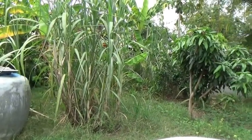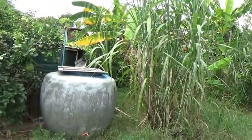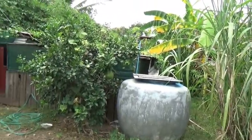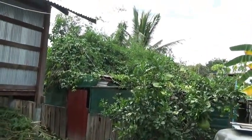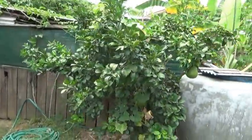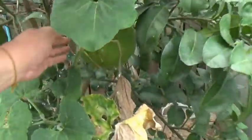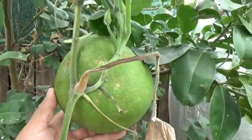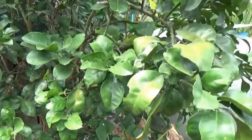Here's a look at the jungle. That's a goat. The chicken house is totally encapsulated. You can barely see it. Oh, I have too many toms. Look at that beauty. Pomelo. Another one there is smaller. Finally getting pomelo off of this tree. Be nice.